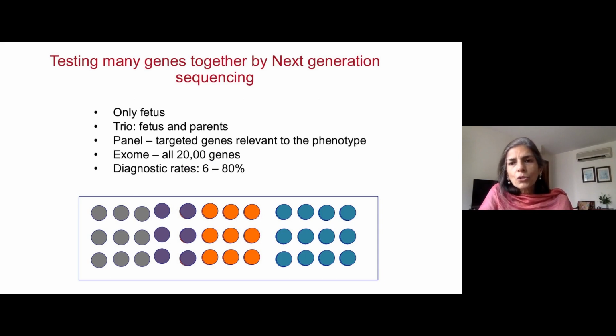So herein comes our rescue of this new technology, which is called next generation sequencing. Next generation sequencing is a method where I can look at many genes together. What I spoke to you about before is I know it's beta thalassemia. I will look at that one beta thalassemia gene, which is the HBB gene. But in situations where I don't know what I'm looking for, I want to look at either all the 20,000 genes in the genome, which is called exome sequencing, because we are looking at the exons. If you go back to my slide on the genes, the gene is made up of exons, which really makes the proteins. So I do exome sequencing, or I can look at some related panel of genes.